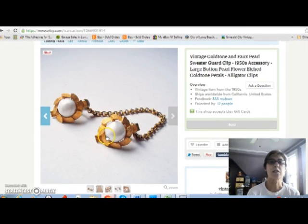And next up is this faux pearl and gold tone sweater guard. Very June Cleaver-like. That came from my mother-in-law, and I sold it for $15.